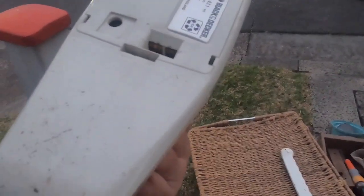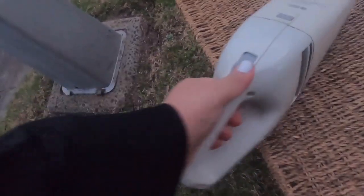I desperately need one of these. What are the batteries for it? Oh, it doesn't take batteries. Is it just to charge them? Made in England. How do I open it? I don't know. I wish the charger was here. Not in there.